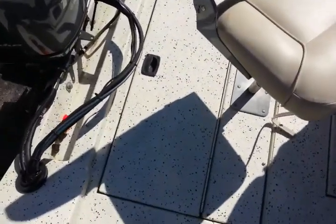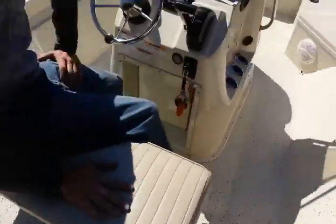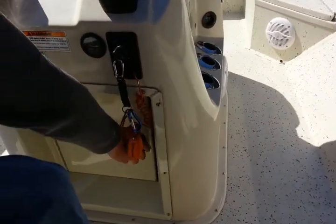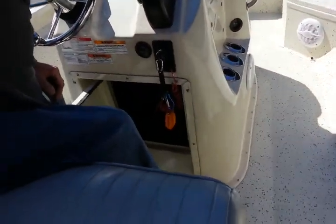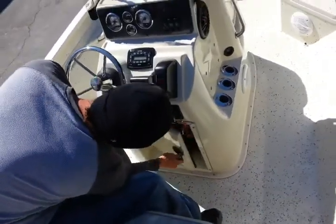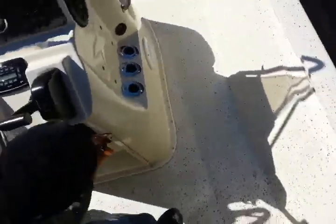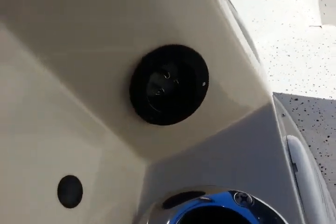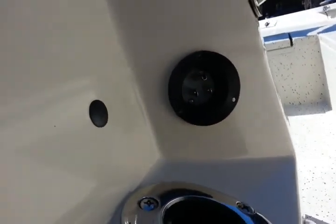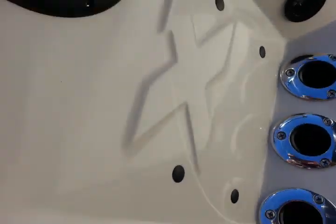Back here, it's just a compartment opened up. Your battery's in there. Inside the console is where two more batteries can go, and that'll be where you'd hook up your power for your trolling motor. It has a built-in charger. Here's your plug for the charger. Oh, this camera's showing us in the glare. You might not be able to see it.